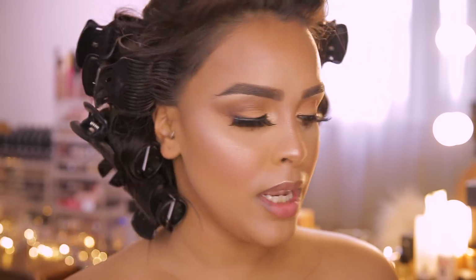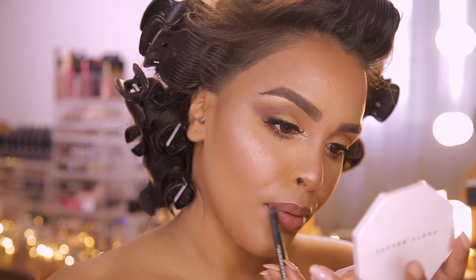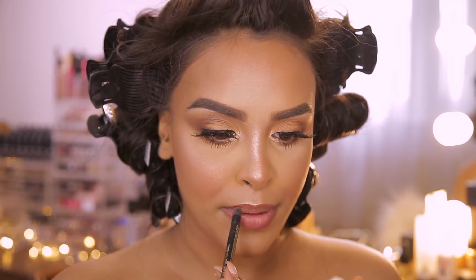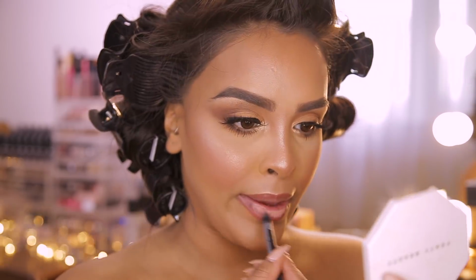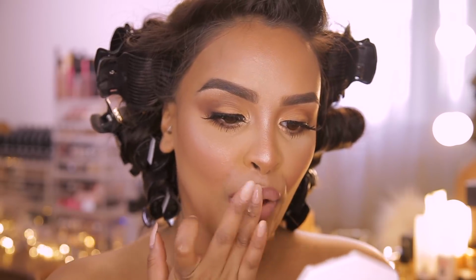Now for lips, I like to line my lips. This is actually the Primark lip pencil in the shade Red Velvet, and I'm just going to line my lips with this. Then I just like to fill the center of my lip. I always like a lighter lip in the center, so I'm going to be using the BH Cosmetics Waterproof Lip Liner in the shade Sandy, just in the center, and then I'm actually going to blend the two together with a cotton bud.